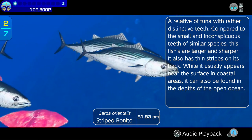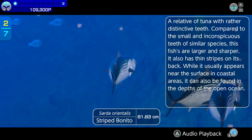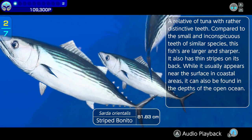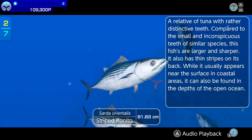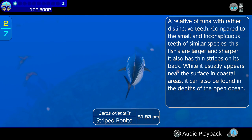Striped bonito. A relative of tuna with rather distinctive teeth. Compared to the small and inconspicuous teeth of similar species, this fish's are larger and sharper. It also has thin stripes on its back. While it usually appears near the surface in coastal areas, it can also be found in the depths of the open ocean.